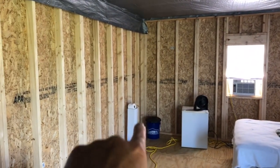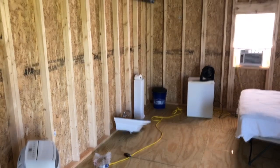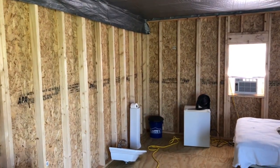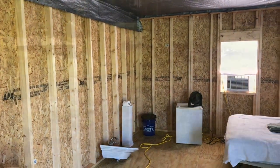Bathroom is going to be back in this corner. See, we already got the pedestal sink for it. That'll be the bathroom wall. I'll bring you back when we start.